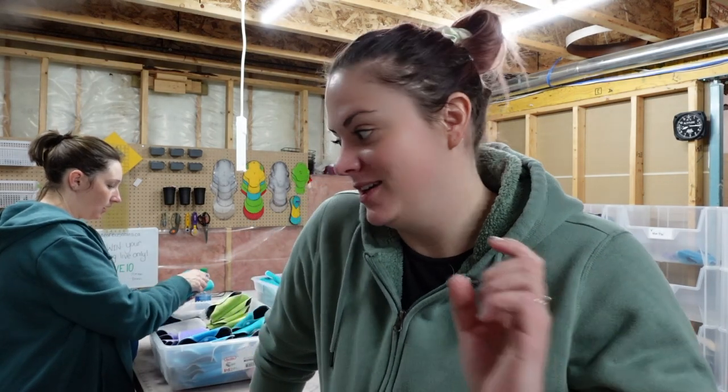Usually we like to be super far ahead, but we've been out of stock of panty wraps for a long time. We finally got a whole bunch of fabric in, so we decided to push through and get that done so that we could list them during the release. So that's the first thing. Jade's counting them now, and then I'm going to go work on the computer and double check all the rest of the listings.